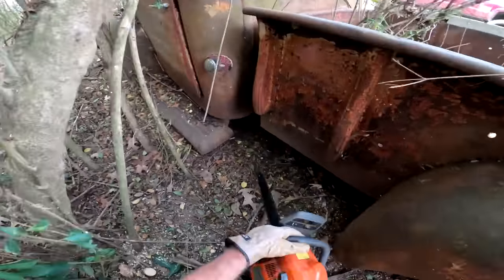Let me make sure though, up underneath here, that rod's not up against anything. No, we're good. That should allow it just to come straight down. Then we'll clean those bearings up. You can feel a little rust ridge there.